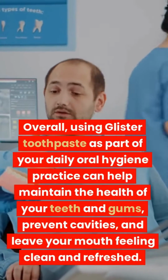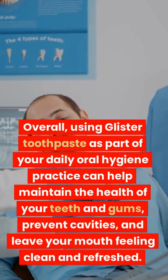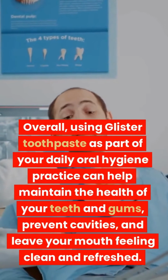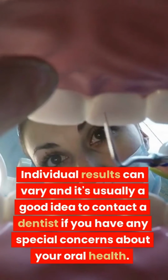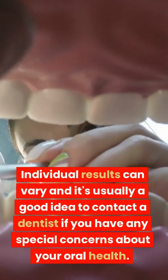Overall, using Glister toothpaste as part of your daily oral hygiene practice can help maintain the health of your teeth and gums, prevent cavities, and leave your mouth feeling clean and refreshed. Individual results can vary, and it's usually a good idea to contact a dentist if you have any special concerns about your oral health.